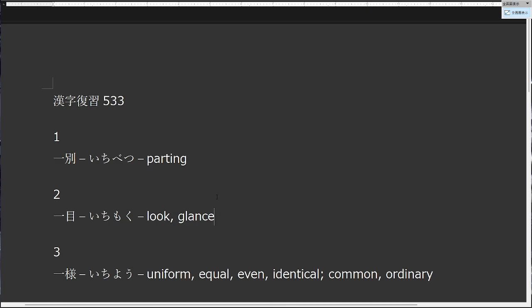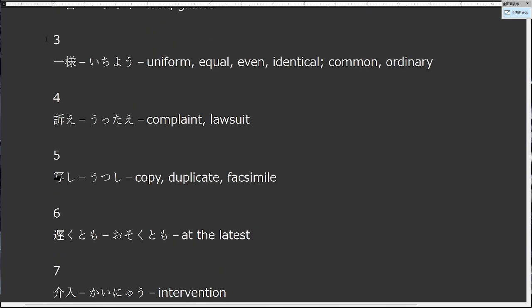Ichimoku desu. Number three is ichi-yo. Yo on the right side for a pattern or way, and ichi on the left side for a single. So this is a single, all following a single pattern or a single way of doing something. Ichi-yo is our new adjective for, I think it's a noun. Ichi-yo is probably also a noun for uniformity, equality, evenness, or identicality. Common or ordinary is also something that could be ichi-yo, following the normal pattern, following the same single pattern. Ichi-yo is uniform, equal, or common, and ordinary.